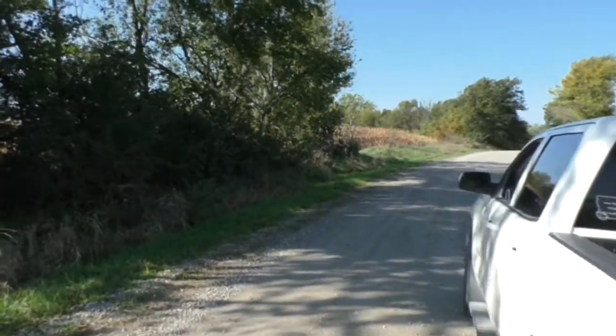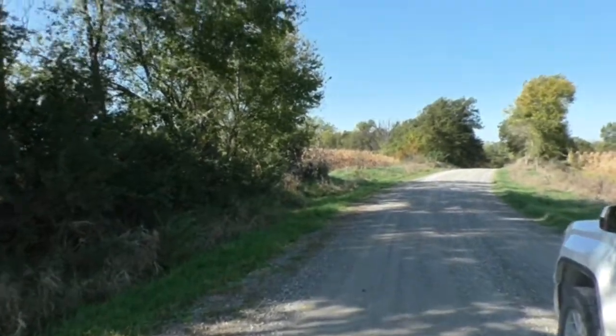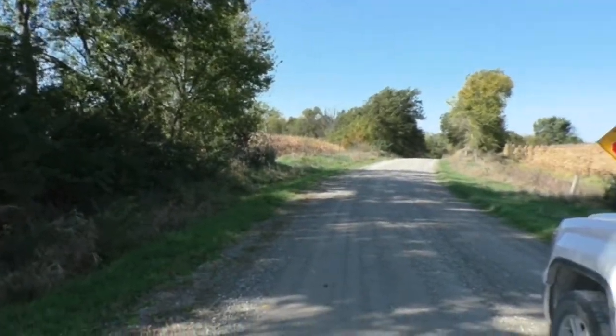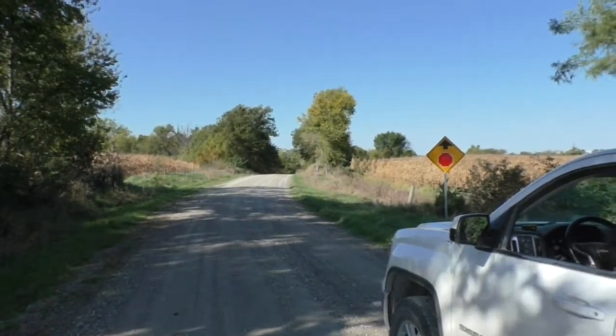I'm excited about that. We had some dead run back there that we were able to get a few sets in, but nothing that I look forward to. It's just kind of a filler, as I'd call it. But we're going to go down here. We got a nice timber to timber location that I'm excited to show you.